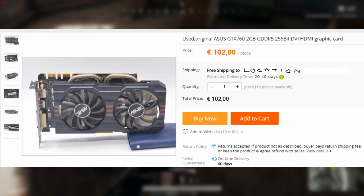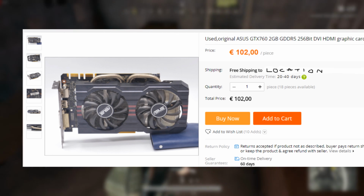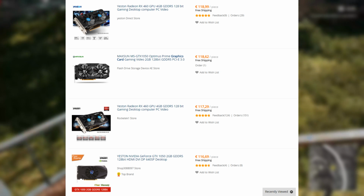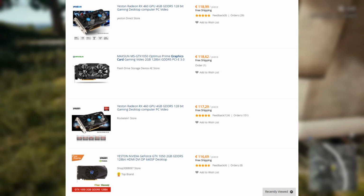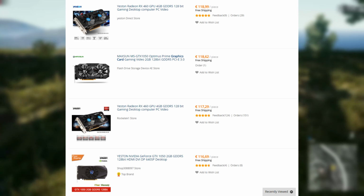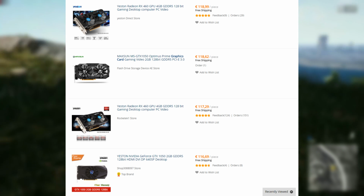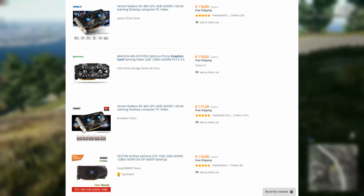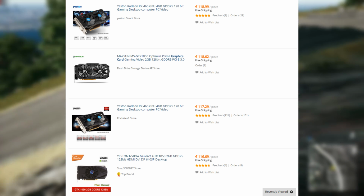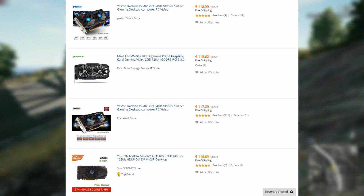The GTX 760 performs slightly better than the GTX 1050, which is also available as an option to you for pretty much the same price. But really though, I'd opt for a brand new AMD or Nvidia one, as the RX 460 does seem to be quite compelling at that price point if you can get a FreeSync monitor. And the performance on either side isn't bad there. Really though, check your local selling sites, as this seems to be more of a last resort.